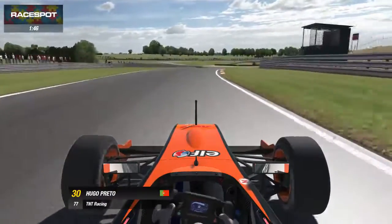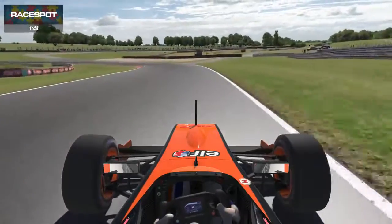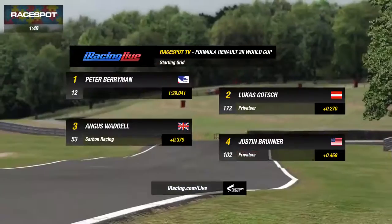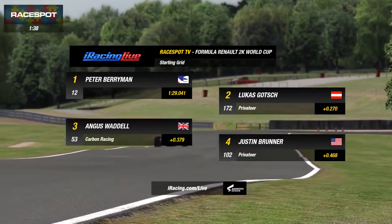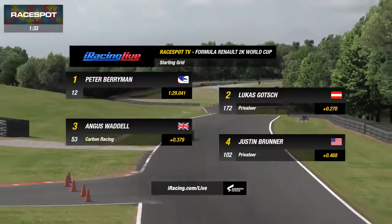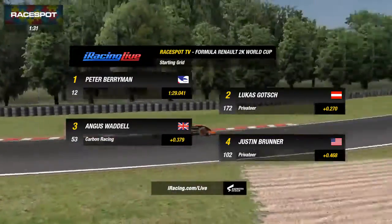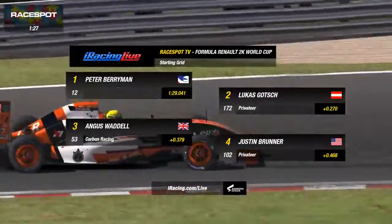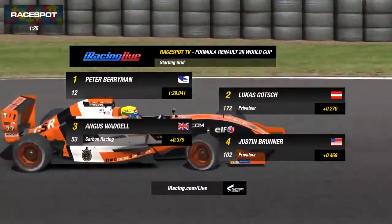Yep. So let's give yourselves the opportunity to run yourself through your starting grid for this event. Peter Berryman, 1:29.041 there in the Apex Racing UK machine. Lucas Gotch alongside him. Agnes Waddle in 3rd and Justin Brunner in 4th. As I was saying earlier, this reminds me of a little bit earlier on today here, Jake. Yes, it did, but the roles were reversed.